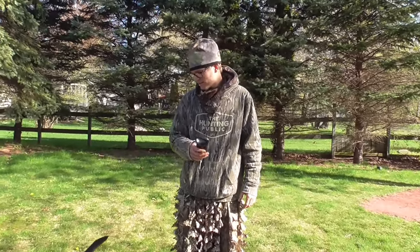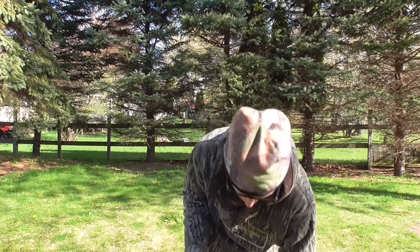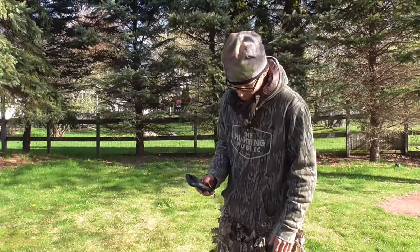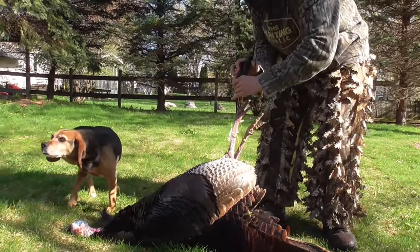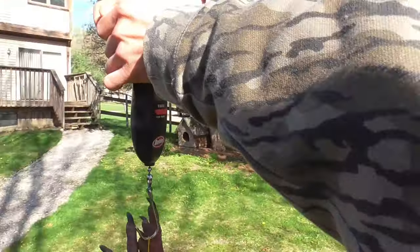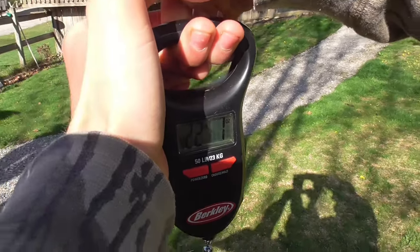All right, we're back at the house. We're gonna get a weight on this guy and get a few measurements like his spurs, his beard, and see how long he is for the THP longbird. There it is, 22 pounds, 7 ounces.